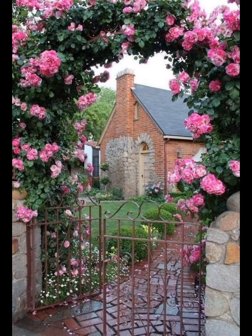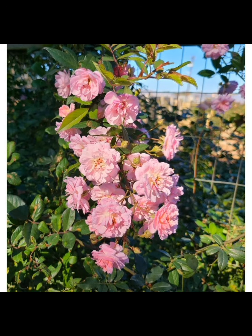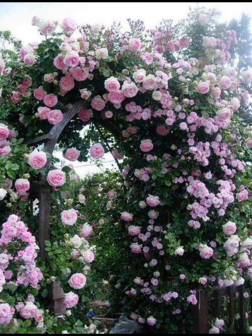As you design your flower garden, consider creating layers. Taller flowers at the back and shorter ones in front to create depth. Remember, using a variety of bloom times ensures something is always in flower.